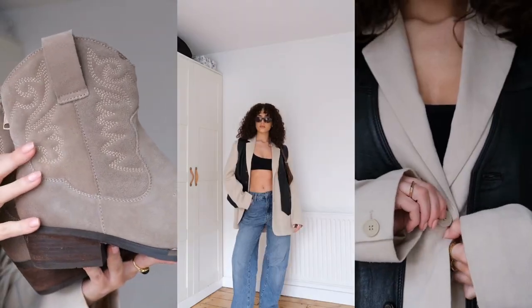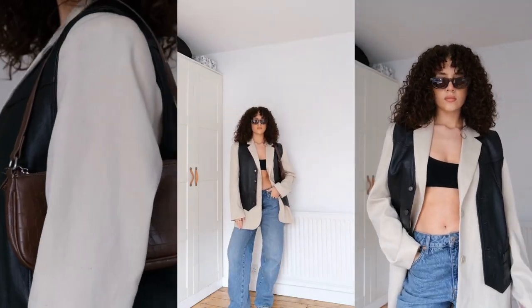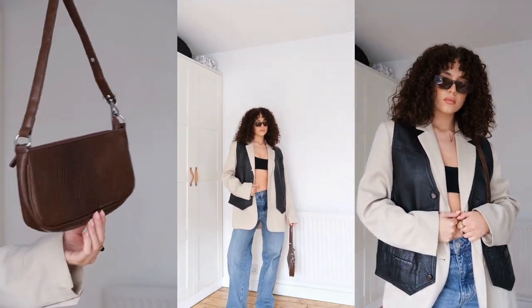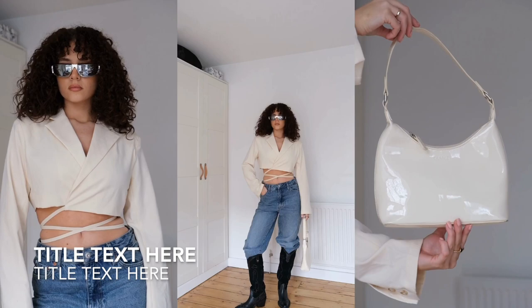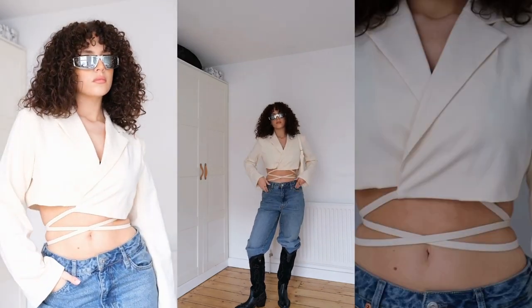These Superdry jeans add a nice comfy and casual element, and I wanted to stick to neutral tones with my brown leather bag, brown tone VEHLA sunnies, and cute suede boots from Aldo. I was originally unsure about this look, but I think it's actually a cool vibe that's a bit different to what I would usually wear.